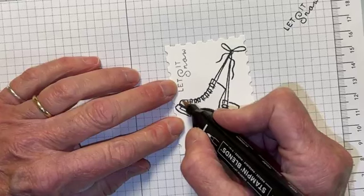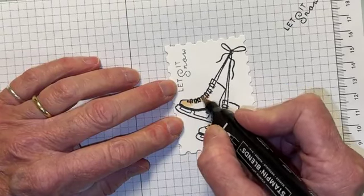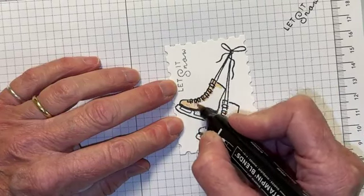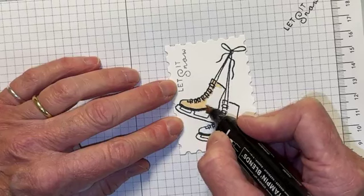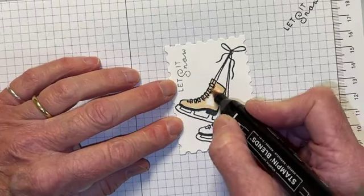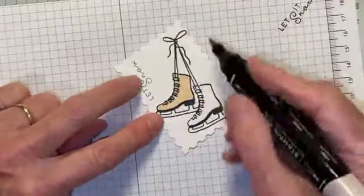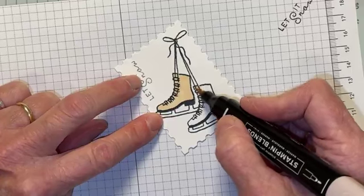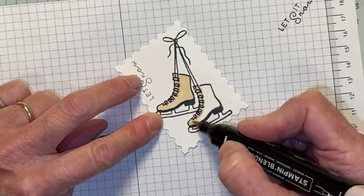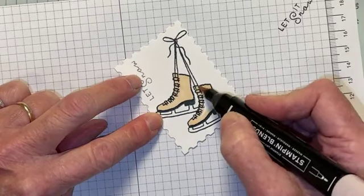But the ivory is actually kind of perfect to make what I call vintage ice skates. Because it's not cream colored, I guess you'd call it ivory colored. It was well named, right? But this vintage look, I think, is kind of the perfect combination.